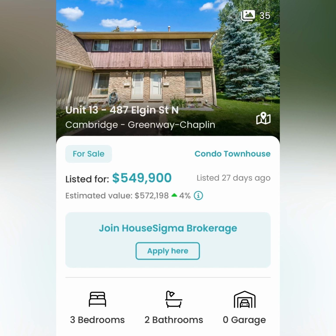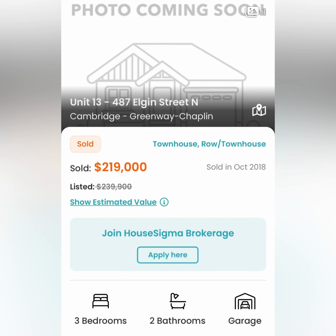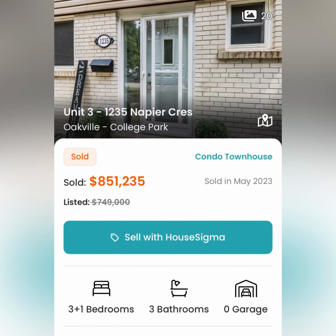Taking it over to Cambridge, once again, we are looking at a condo town. Now, this one was purchased 5 years ago and most recently sold for $549,900. It's important to note the appreciation is just over $66,000 a year.